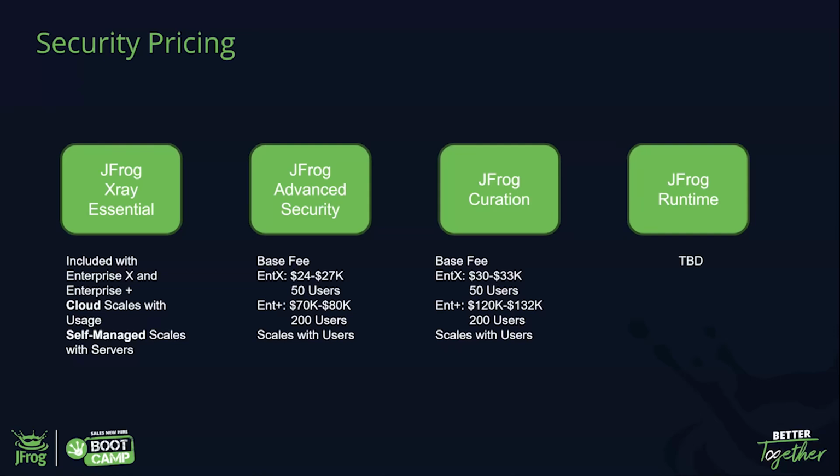As we move to the right, we see JFrog Advanced Security. Now, Advanced Security is similar to Curation, so I'm going to talk about them both at a high level now. These are add-ons to the Enterprise X and Enterprise Plus solutions. It cannot be added to the Pro or Pro X solutions, as I discussed. There is a base fee involved with both of these, and then there are fees for each contributing user. We'll talk more in the next slide about what a contributing user is.